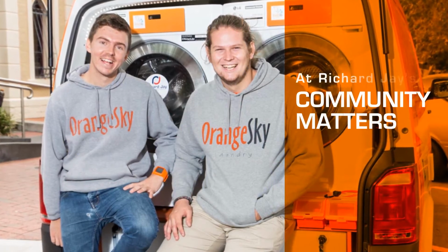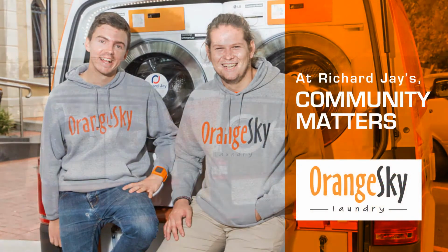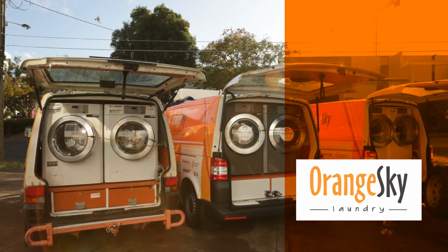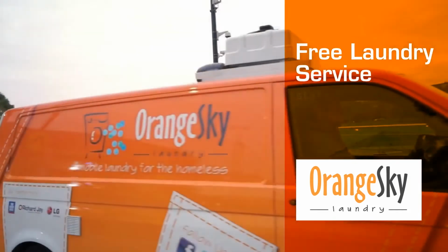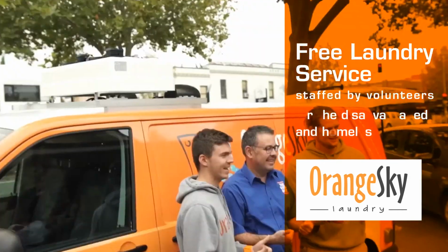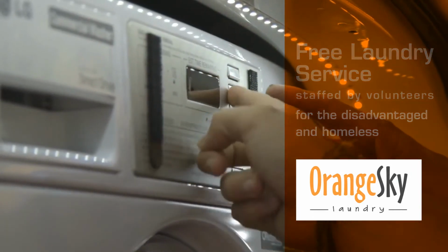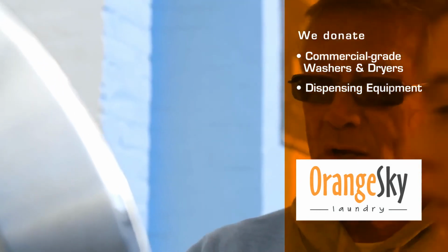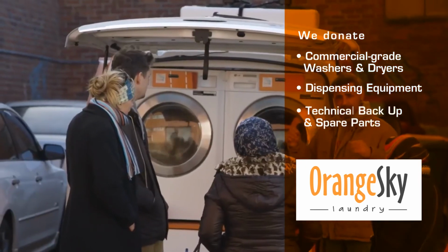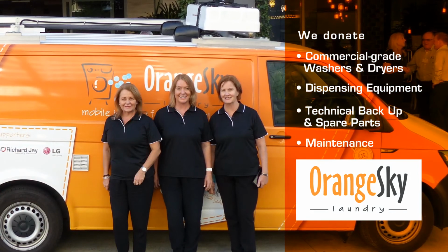In mid-2014, we assisted the founders of Orange Sky Laundry to design and build the first mobile laundry in a van. This was a world first. Their aim was to provide a free laundry service staffed by volunteers for the disadvantaged and homeless people in our communities. Today we continue to assist them with this by providing machinery and backup service for the more than 20 vans that now operate across the nation. This service matches our belief that we all deserve fresh, clean laundry.